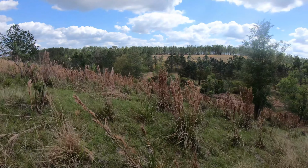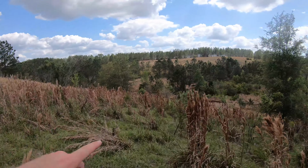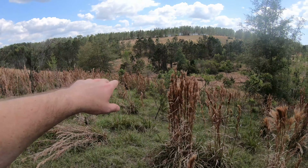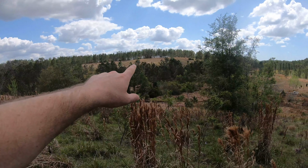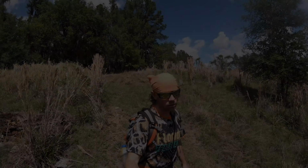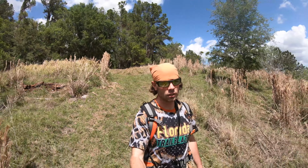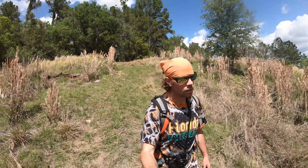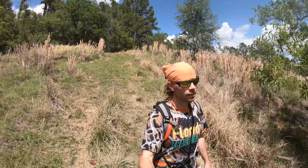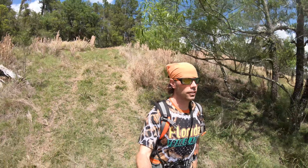Climbed up on the other side of this hill. After walking down in that little valley area, before that I was just across the way on the other side, on top of that hill. Climbing down this hill back into the valley. Great views down here, this wilderness.